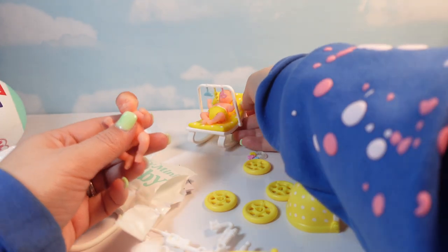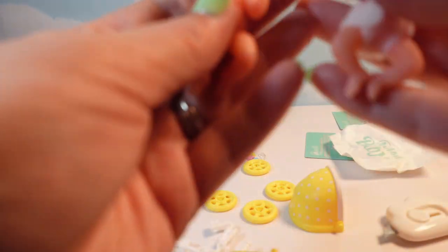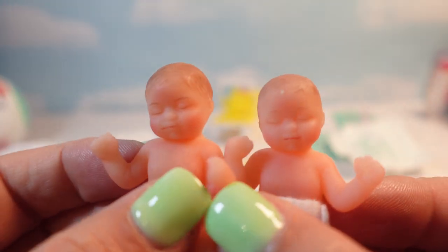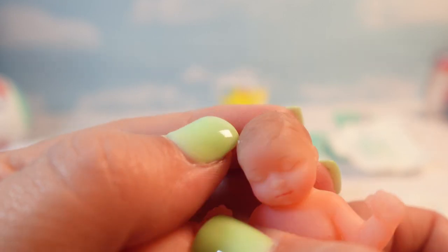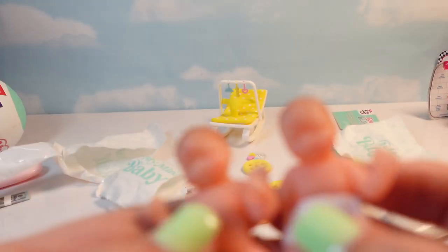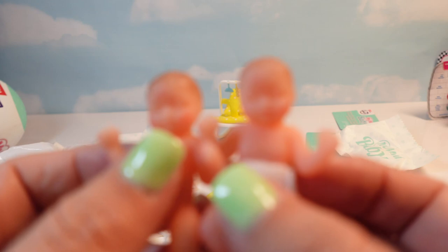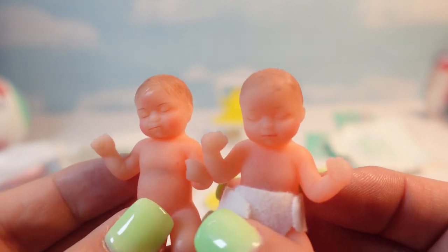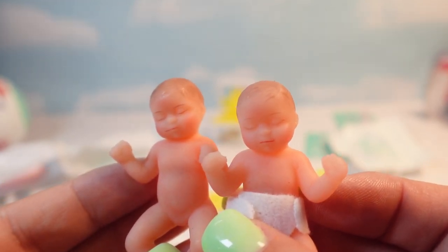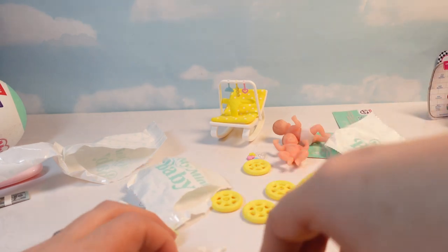Is it the same baby? Let's pull this guy out. Compare babies. He looks basically the same to me. It does have schmutz on his head. There we go. I mean, they look identical. Why are you not focusing? They look identical to me. Same expression, same hair, everything. So, same babies in each set.